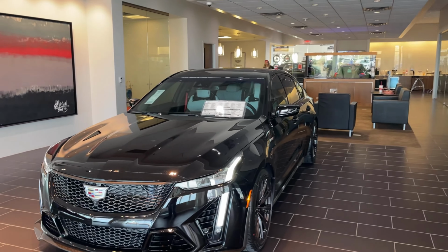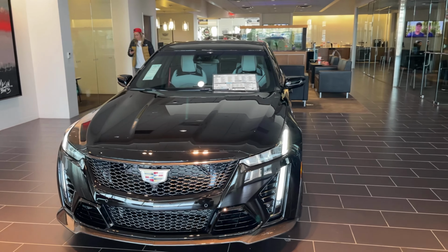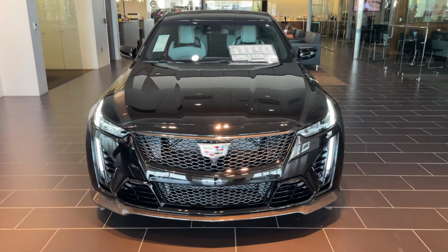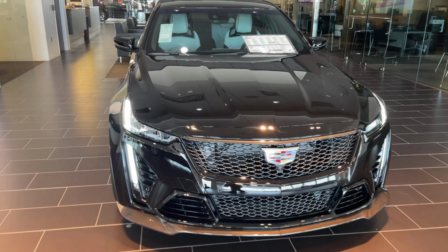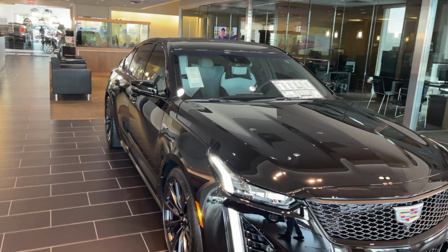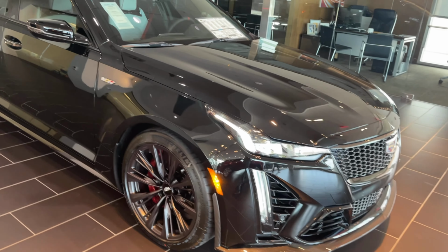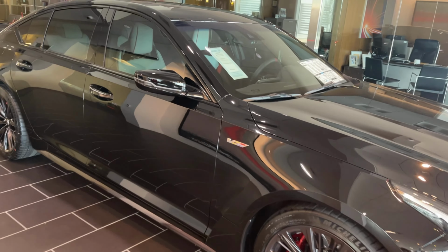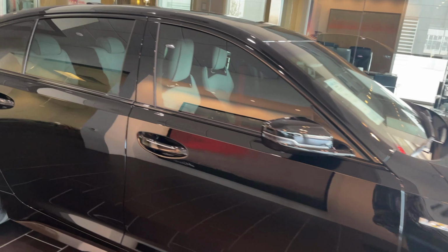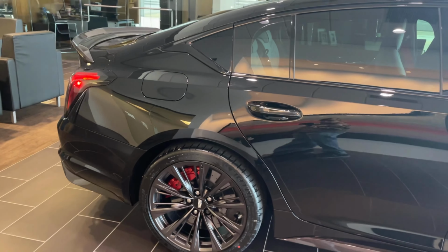I'm out here at Baltimore Cadillac this morning, and they finally got the 2023 Blackwing in. Here it is right here, guys. I'm gonna go nice and slow around it and then show you the inside. They just got it in last night. I'm gonna film all the paperwork and everything. Let me go around it fully first, and then I'll work my way inside, let you guys see what it looks like on the inside.